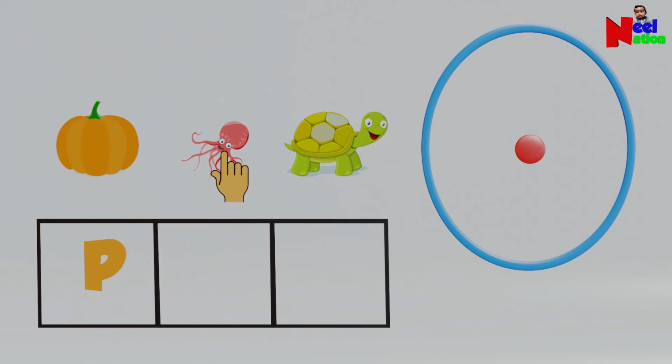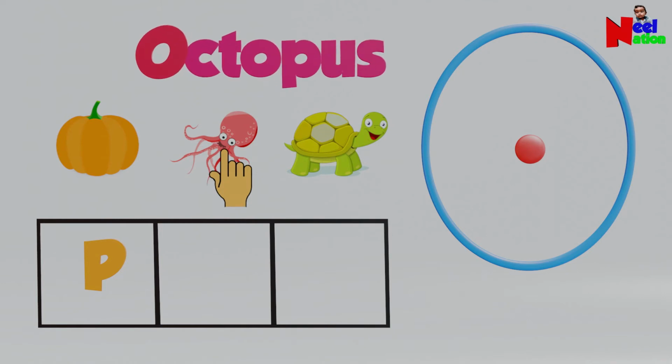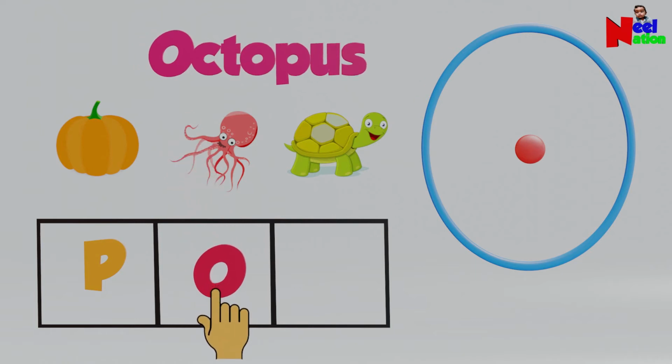Can you name this animal? Octopus. This word starts with the letter O. That's right.